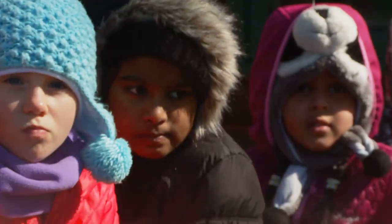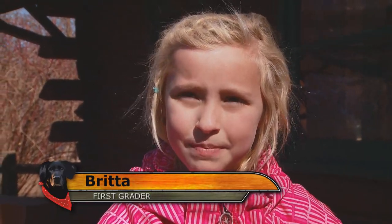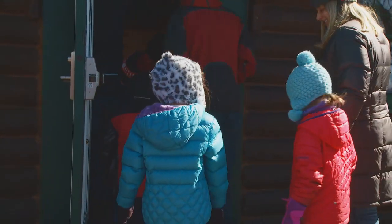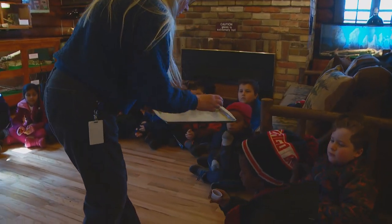You put it into the boiler. You wait for it to get super hot. And then you put it on your, and then you eat it with pancakes. The kids are always pretty amazed, and they just can't believe that that water turns into syrup. So what we're going to do next is go inside the building. And we got to try some maple syrup.